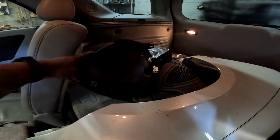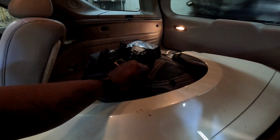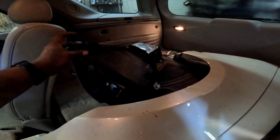The headlight I was talking about, they still charge full price even though somebody took it apart. Look at that. But no big deal. And they broke one of the tabs.